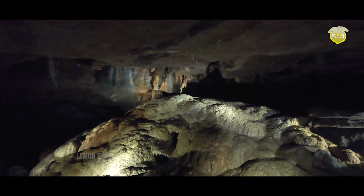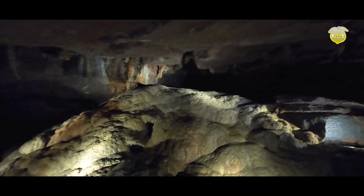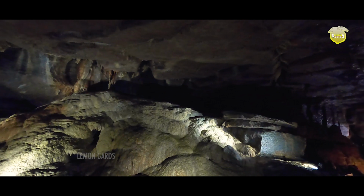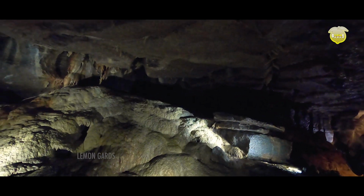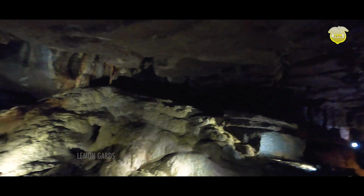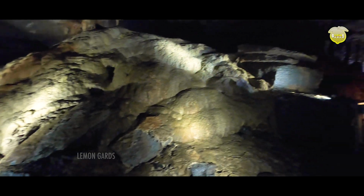Here is an example of an active flowstone. Now this flowstone would have formed, if you see this stalactite up here, the calcite would have dripped down from it and deposited over these boulders, giving it this bumpy structure. As it is still active, eventually it will cover all of these boulders here.